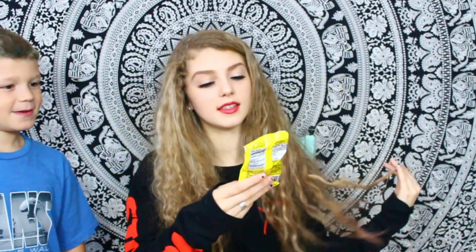Okay, so this is called Super Rebanaditas. I think that's how you say it. And it says, with chile con chile. It looks so spicy, look. That is literally all the powder. I'm really that scared. That even looks like a watermelon on a stick. I think it can... It's not even a watermelon on a stick. I'm really scared.